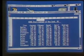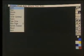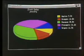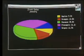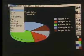I don't really need the spreadsheet any longer. I'll load up a little paint program, which is Deluxe Paint 2, the standard that most paint programs are compared against on the Amiga. And I'm going to load up the pie chart that I just generated. And there it is. Now, all I'm going to do is just clean it up a little bit before I put it in my document. Clear the screen, position it, and save it back.